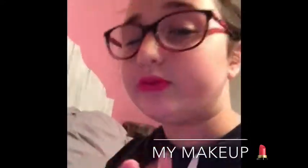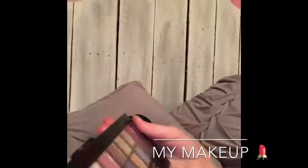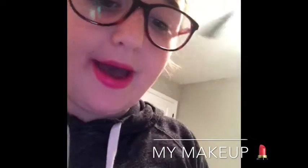But I have technically 4 eyeshadow palettes, but more like 3. I have the Brights Maybelline palette. Pretty nice. I have a Forever 21 palette, which I love all the variations of the colors. That's why I use it a lot. And a Runaway Eyes palette by Milani.